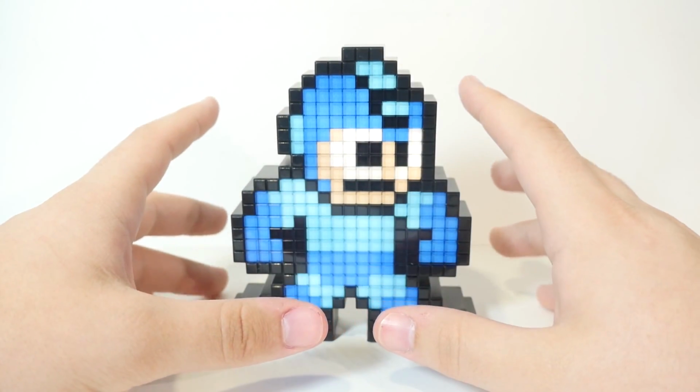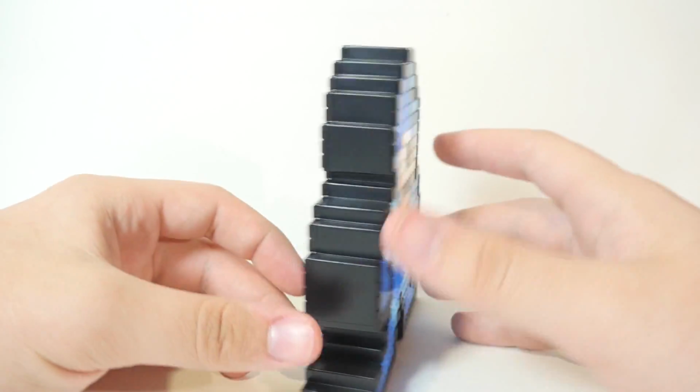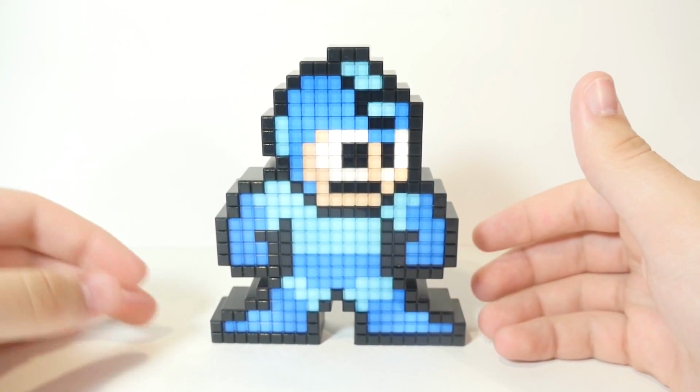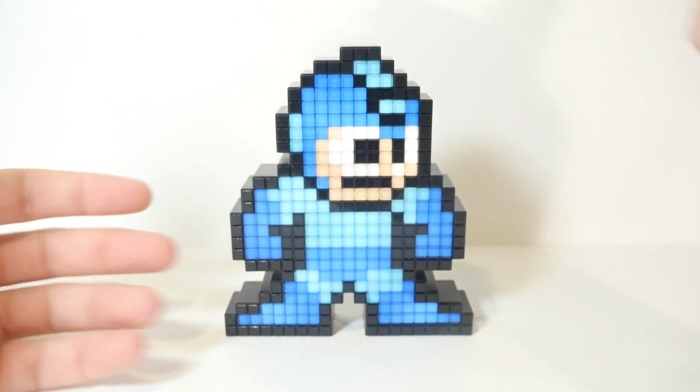I absolutely recommend picking these up. I don't think they're that expensive. I think they're like $10, which is basically close to an amiibo. And this is, in my opinion, cooler than an amiibo. And it even includes the batteries, which not a lot of toys do nowadays. And I cannot thank my friend That Classy Combine enough for getting this for me.